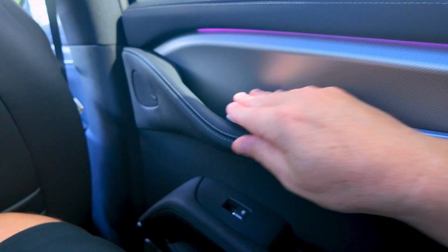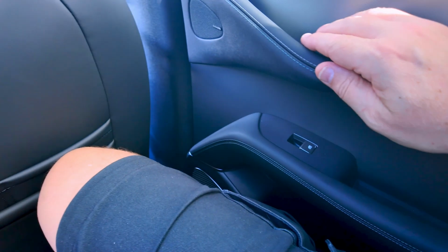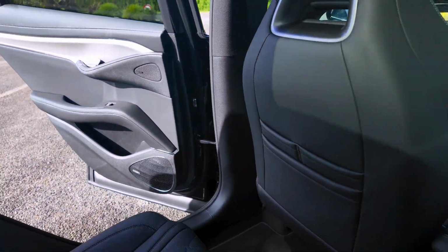Well, one problem is I think the child lock's on. Am I stuck? Oh no, I can get out that way. That's handy. Could have got embarrassing.